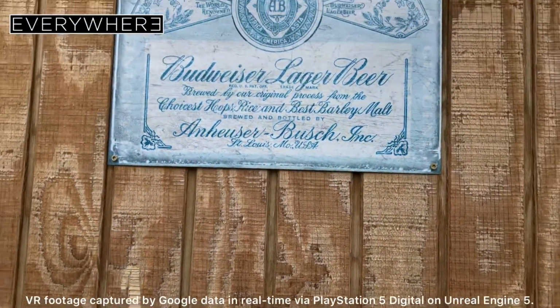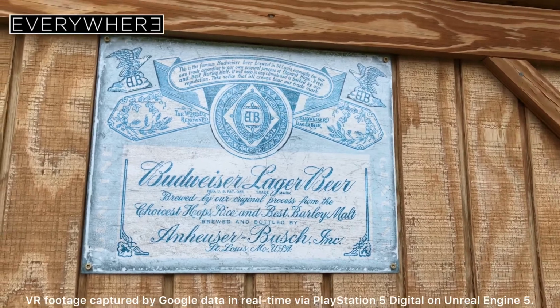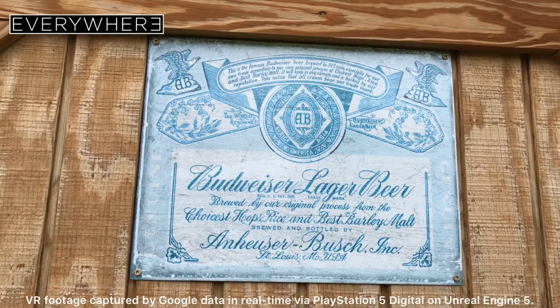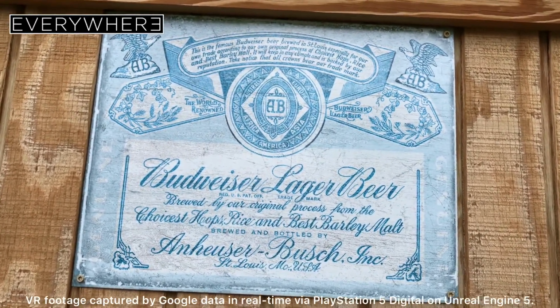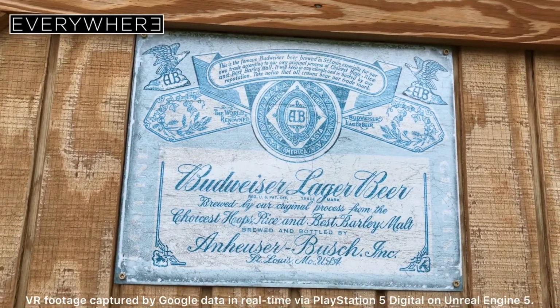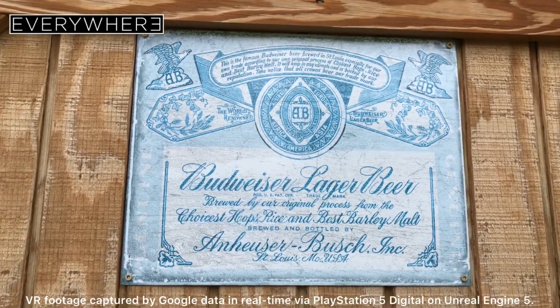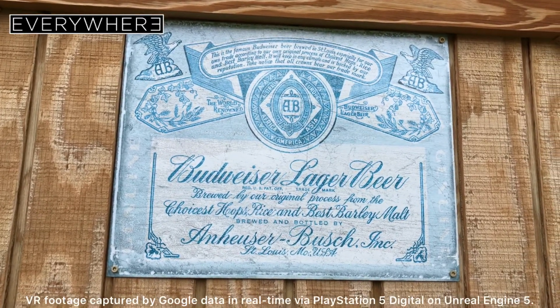And if you look right here, this is actually my father's placard that he brought home from Anheuser-Busch. He previously worked at Anheuser-Busch, and as you can see, it's certainly beat up by the elements, but it's still just like my father. It still stands. It still stood.